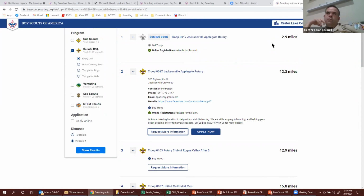And again, we'll look to put advertising out. That'll also be a way to get people to come to leads. We've bought 40 larger banners to place around our communities that will talk about going to be a scout. So as a council, we're going to look at ways to get that Be a Scout name in front of more and more people. They're not actually going to Google. That's how people are finding us right now.